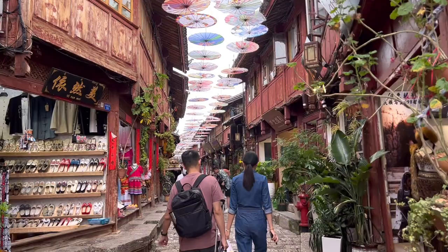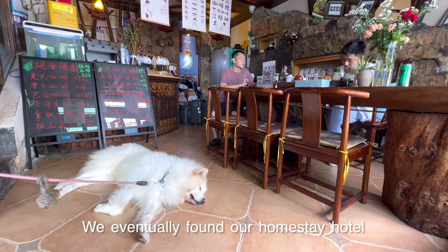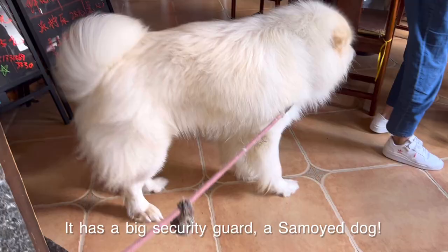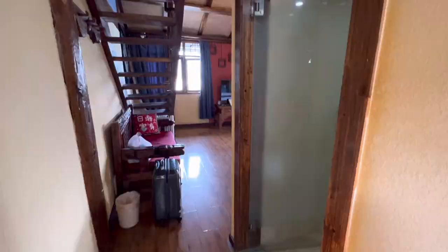Confucianism, Taoism, and Buddhism. So guys, we finally found our accommodation for tonight, and this is run by a family, and we are now checking in. So this is our accommodation here in Lijiang.